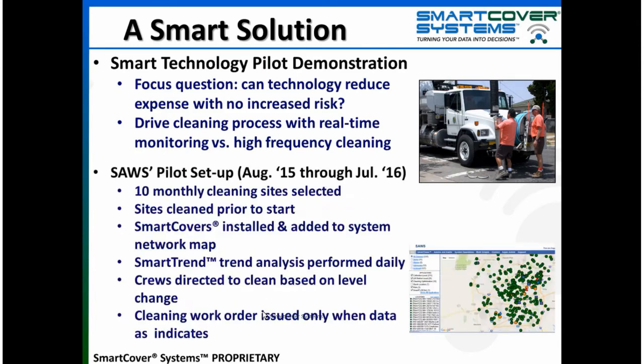In the SAWS case, we had 10 sites that were set up between August 15th and July 16th. The sites were cleaned, smart covers were installed and then added to the system map, and then we performed this trend analysis. We looked at those patterns to see how they changed, and from that change they would base their cleaning on whether those patterns told them they needed to go or not. So they would only issue a cleaning order on these monthlies when the pattern was significant enough to say, this is showing that we've got a problem.